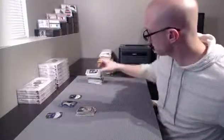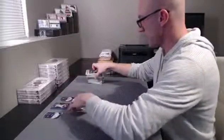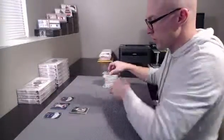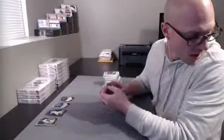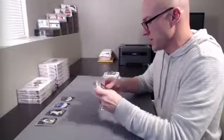For the first box. Well, the first stack, I guess. Pretty nice first stack. Gold auto, refractor auto, two purples and a blue. Whoa. You want the prospects in here? Just leave them for now. Prospects.